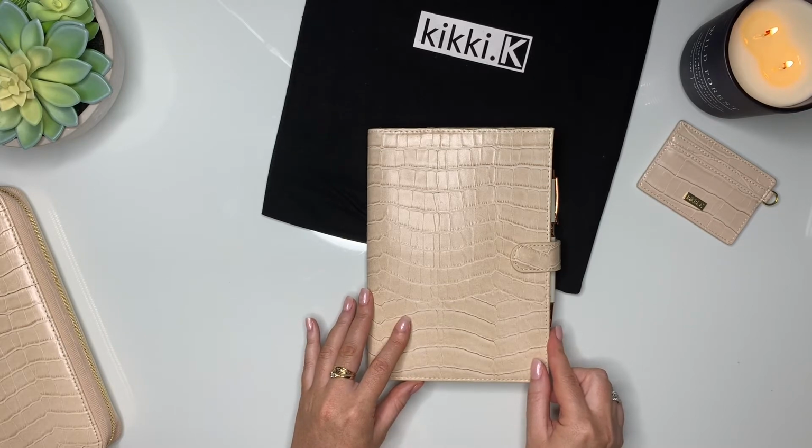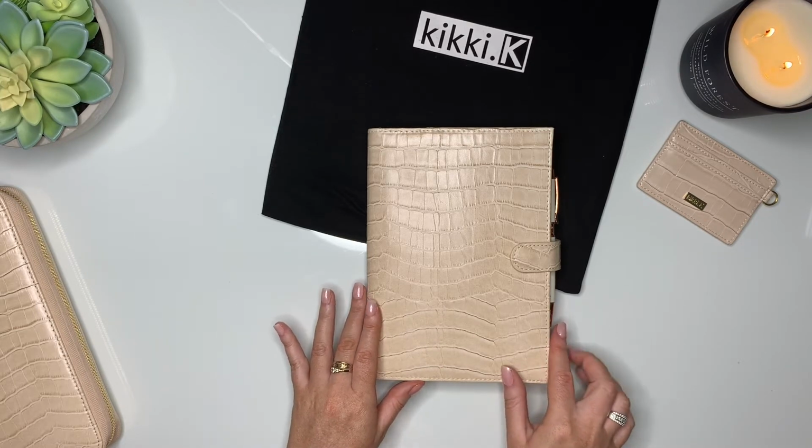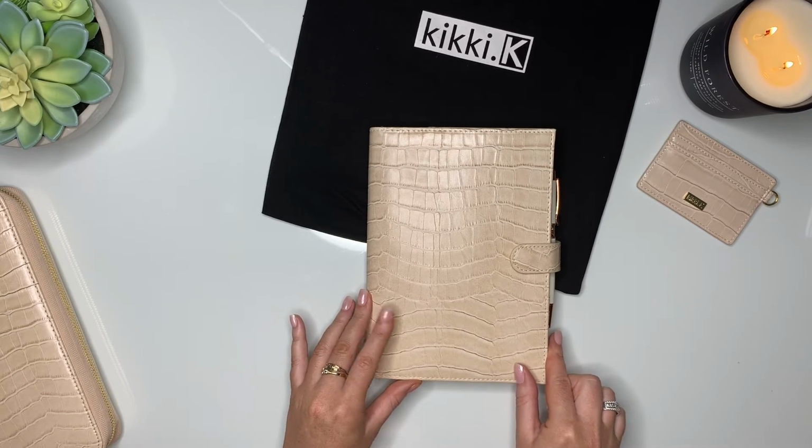So I've been reading the book Getting Things Done by David Allen, and it is life-changing. I highly, highly recommend that book if you want to get your life sorted. It has already had a huge impact on home and my work life professionally. So really, really recommend that book.